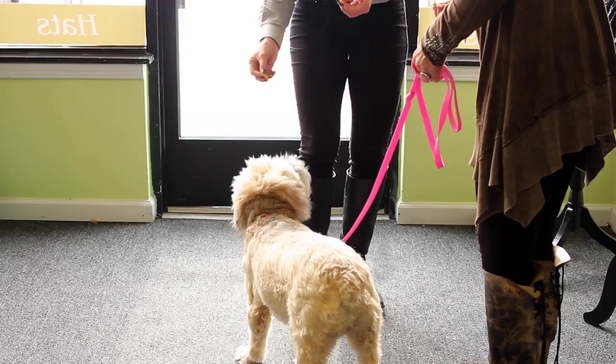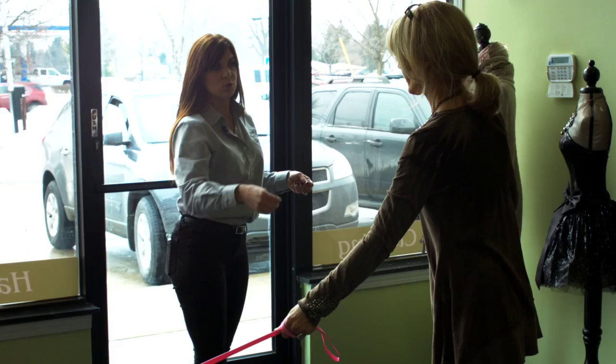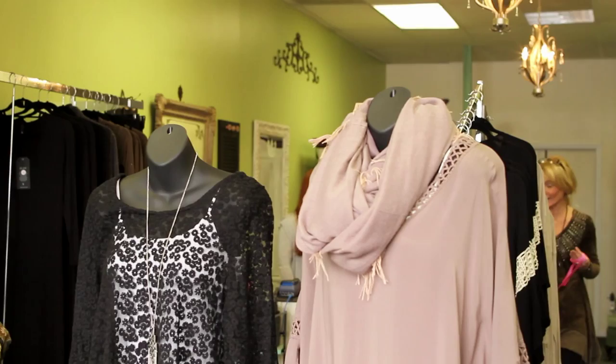That was really good. So because she's doing this good, we could probably even go ahead and add the sit command. So we're going to do this exercise again. I'm going to come in the door. We're going to make the noise. You're going to take her to the back. This time when you bring her up to me, you're going to tell her to sit. Let's go see who's here. Come on.